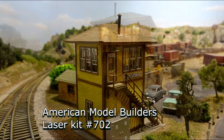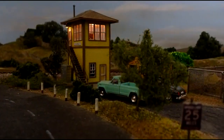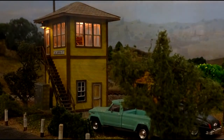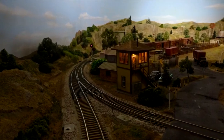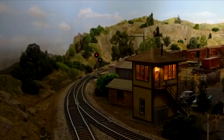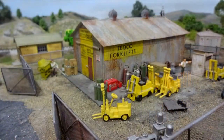So, with a bit of historic and artistic license, an interlocking tower from American Model Builders was added. This is one of the nicest and easiest laser kits I have built. It was a Rock Island prototype, but it looks like it belongs way out west here. I added a lighted interior and a downstairs door and window. The signal at this crossing junction indicates that the track curving off to the right shows a yellow, and the track straight through the tunnel indicates red.